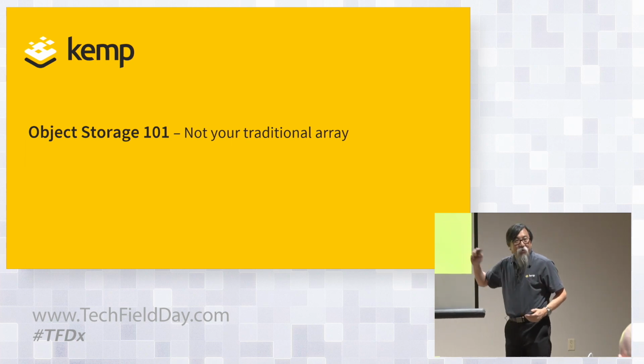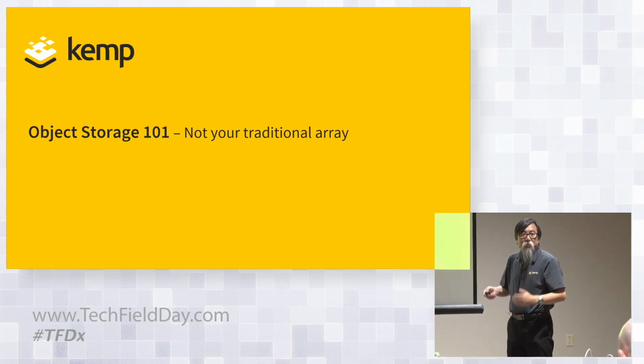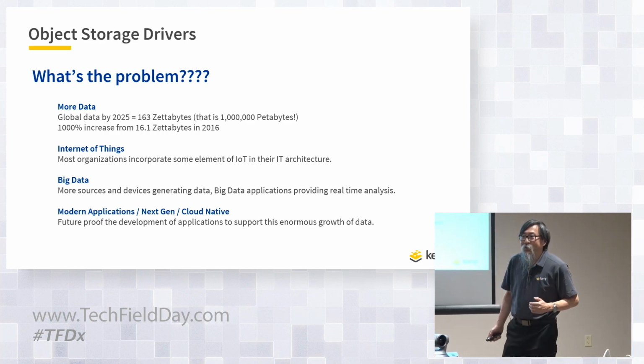So let's take a little primer and just make sure we're all baselined. Understand what we're talking about and why we're doing object storage. Why does ECS exist? Why are all these organizations moving to these object storage models? Because they are saving a lot of cat pictures. What's that? No.